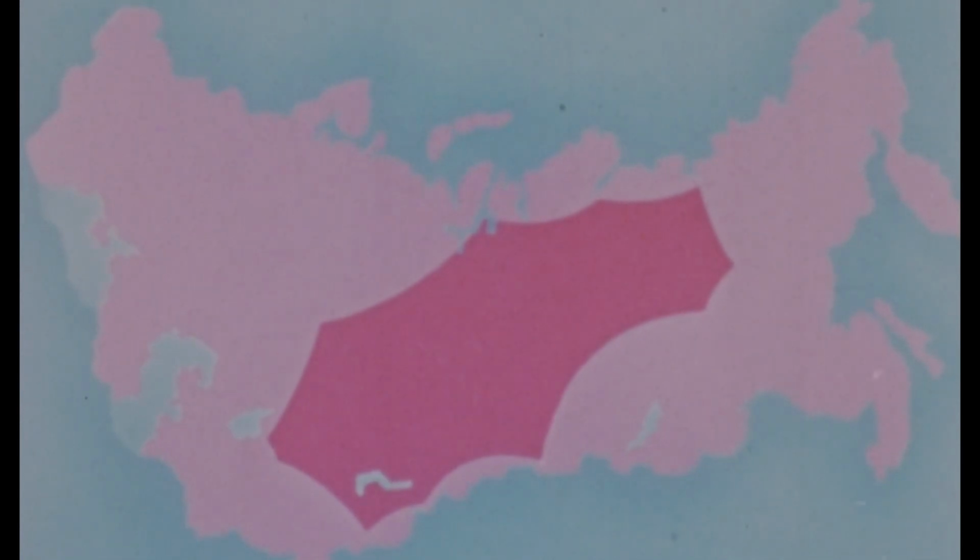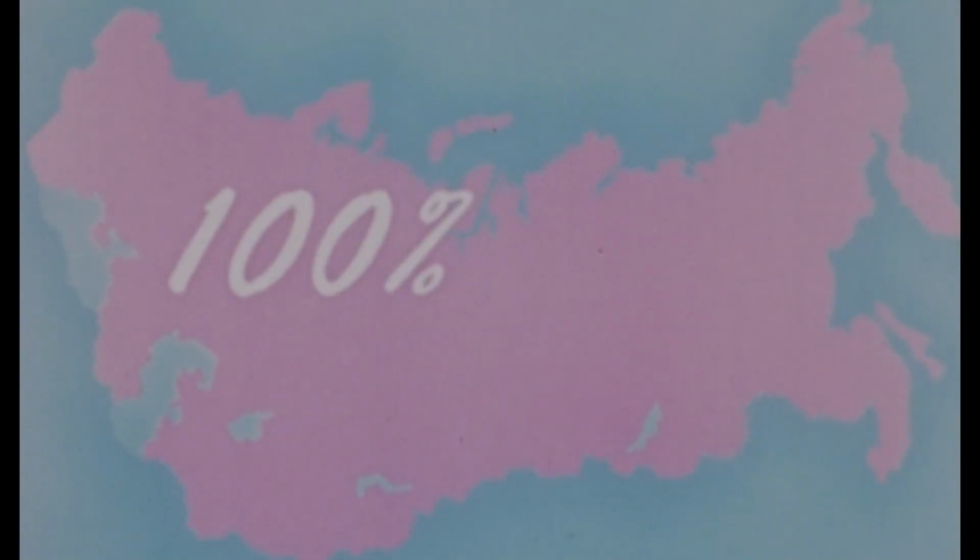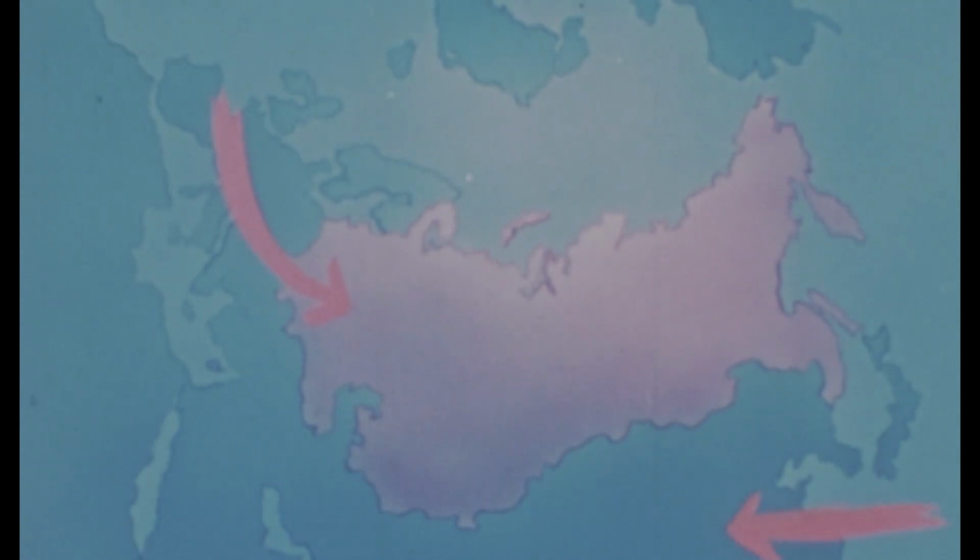The improved range and striking power of this aircraft will make it possible for the B-58 to threaten 100% of the Soviet target system from bases within the continental United States. It is suitable for both large and small wars, and for both global and theater operations.